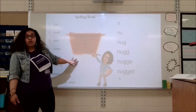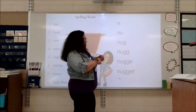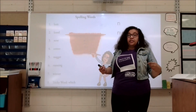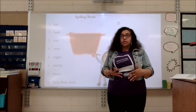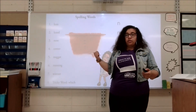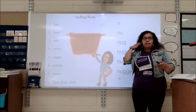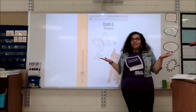The one I chose to do today was knit. Knit shows something that someone is knitting, something that's been knitted, like scarves tend to be knitted. Hats, gloves, those kinds of things are where you'll see the use of this material to create knit patterns and such.